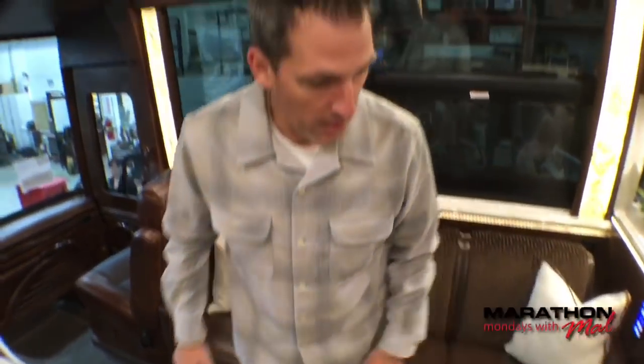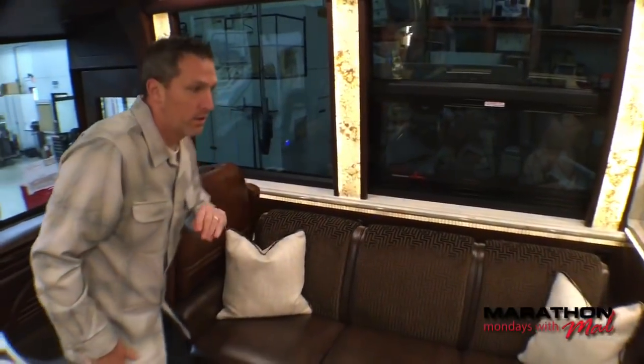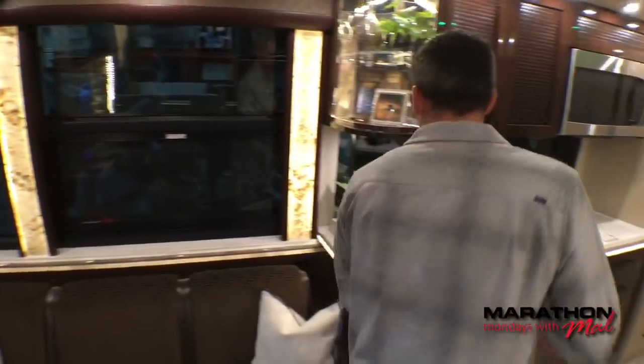I think this is a Brenda designed coach, so I gotta make sure I pop each pillow properly. She's the fluffer of the pillows. So let's take a look.